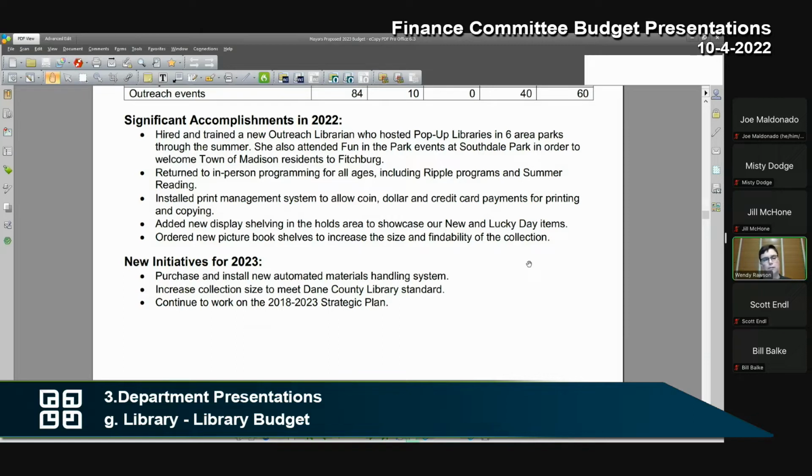Coming up in 2023, this is a huge one. We are purchasing and installing a new automated materials handling system. This is what we call a sorter. It's hooked up to the drive-up book drop, processes all of our returns, most of them in real time, so it'll check it in and sort it.